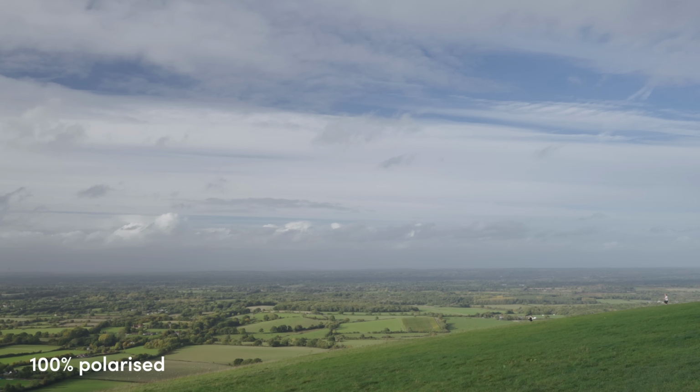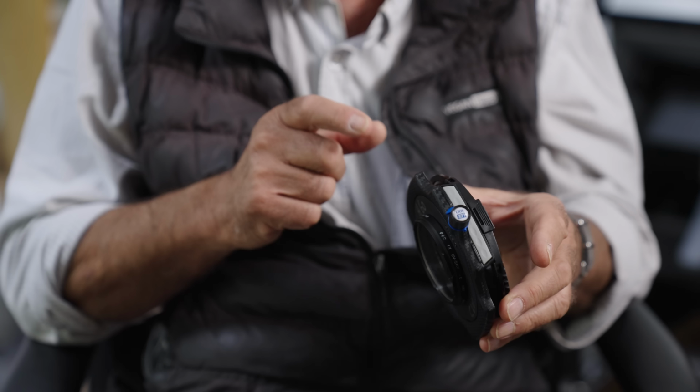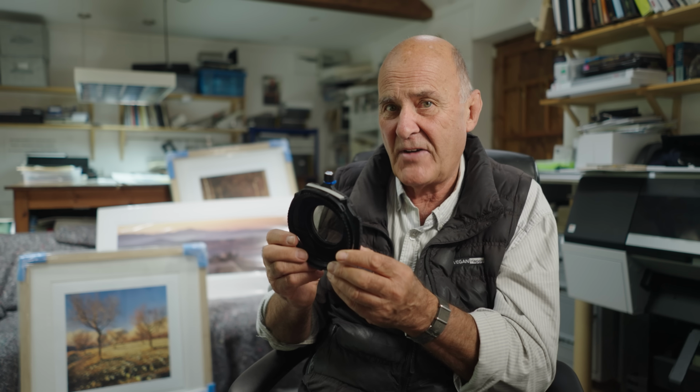2 stops when fully polarized, 1 2/3 stops when not. And remember, it is quite fierce. So do a little check before you put it on, find out whether it's having an effect on something, and then make sure that you're content with the effect that the polarizing filter is having. And this is a graduated filter, which I hope you can see.